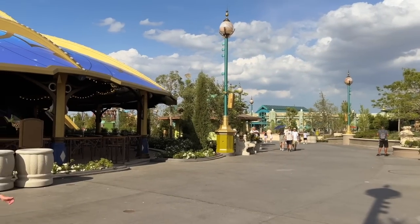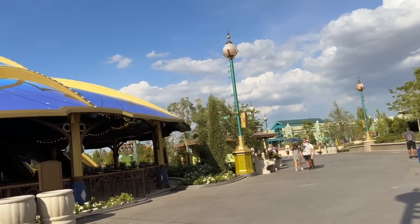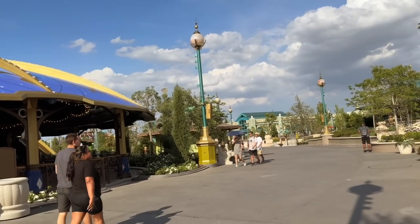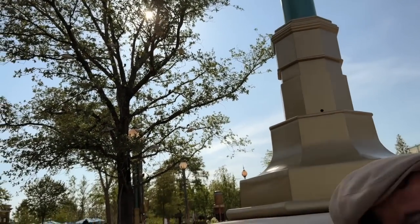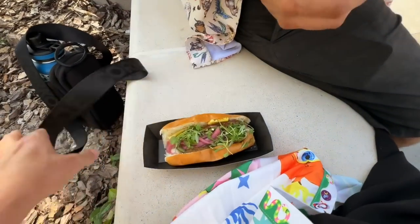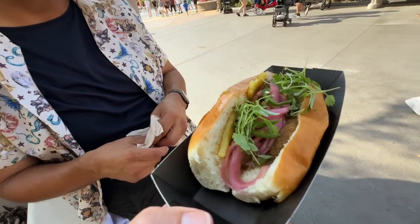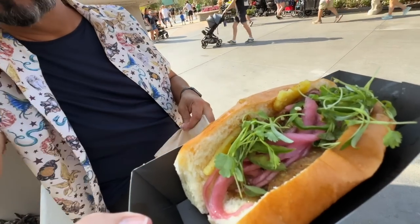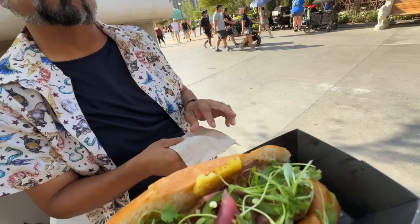Okay, we got lucky. Remember earlier I showed you that film crew that was here? They vanished, like a magical film crew. But we came right over here and found a little bit of shade under this little tree friend. Let me zoom out. There you go. This little tree friend is hooking us up with some shade. And this beautiful dog, not gonna lie, it looks good, and it's hot. One thing I will say here, be prepared. They prepare each dog fresh. This is not like we've got a whole bunch of them over here.